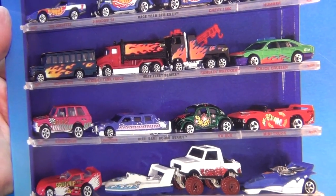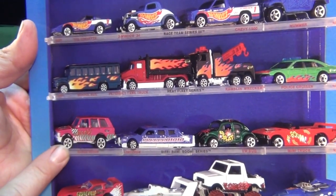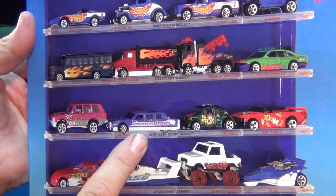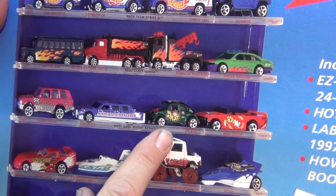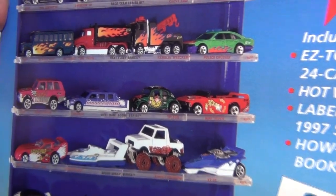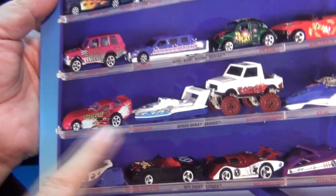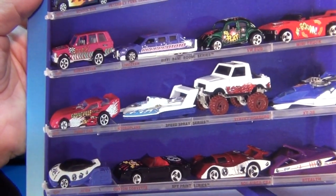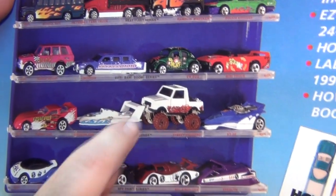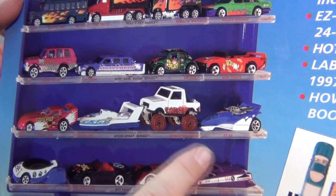Biff Bam Boom. This Range Rover here is retired. That model's gone. I don't know if they still use Limousine. The VW Bug kind of has been moved to the adult line. The Mini Truck, haven't seen that in a while. Funny Car, I'm not sure which one this is, if that casting's been retired or still around. But the Speed Spray series, all these cars got retired.